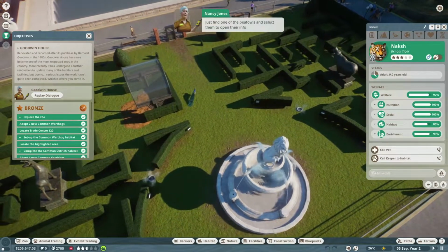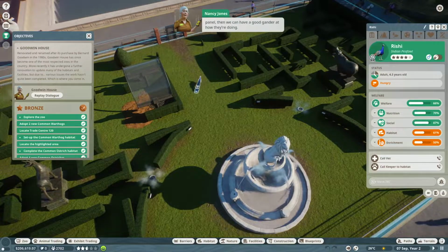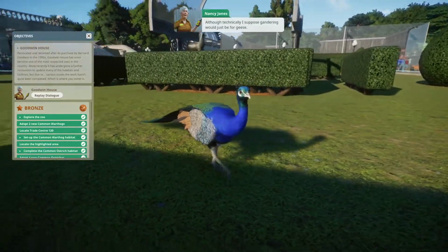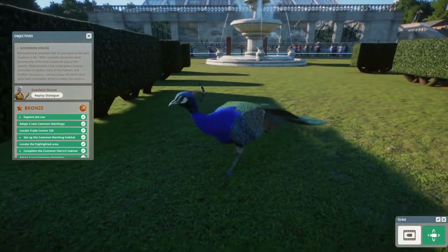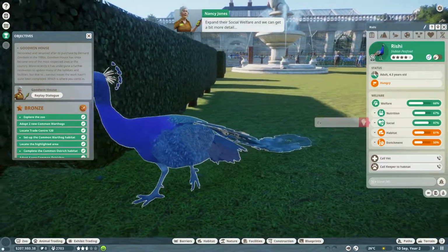Well then, just find one of the peafowls and select them to open their information panel. Then we can have a good gander at how they're doing. Although technically, I suppose gandering would just be for geese. Expand their social welfare and we can get a bit more detail.